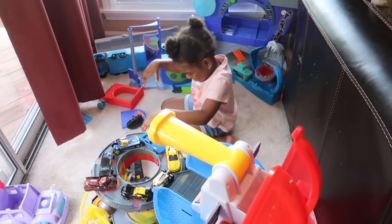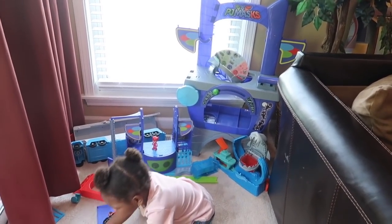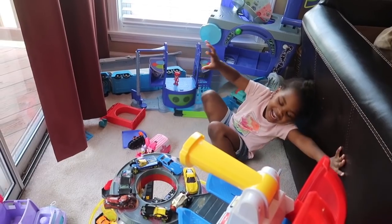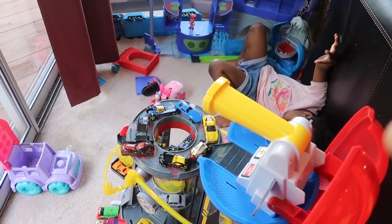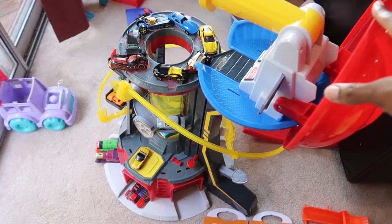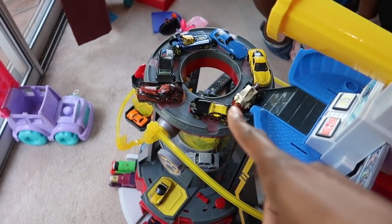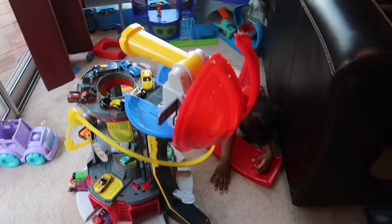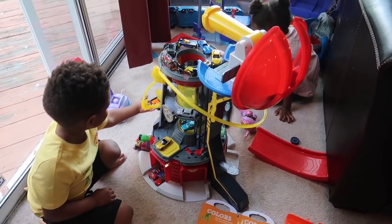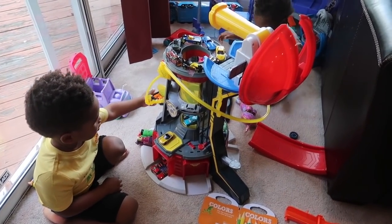Oh, my Lord. Look. You already know. They're a little fortress. PJ Masks, Paw Patrol, Minnie Mouse. Okay? Look, what else we got? We got, what is this? Paw Patrol, Hot Wheels. All right, books, y'all know how it be. Hot Wheels, there's a lot of stuff going on, Jackson.